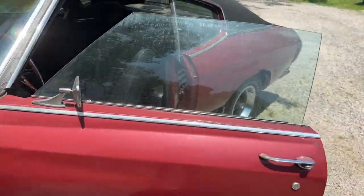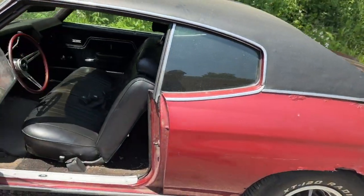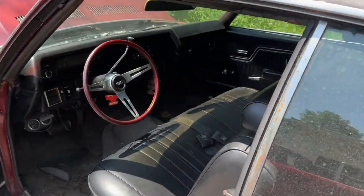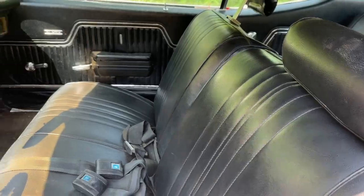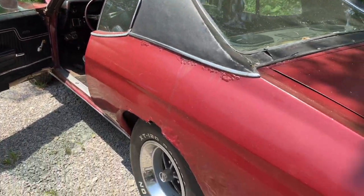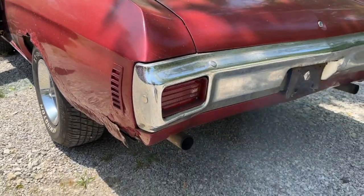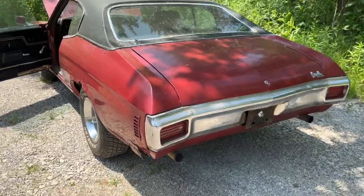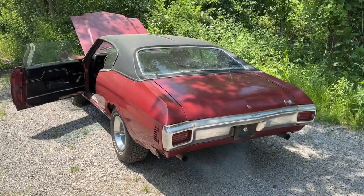Interesting car. I know you guys have seen this on the internet. It's going to need a lot of help. Look at that. Look at that. Just look at it. Sounds good. Started right up for us. There you go. Let's take a walk around and see what else Dave has to show us.